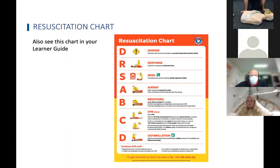Because what you're doing is artificially making that heart beat, because this person's heart stopped. We know that their heart has stopped because they have stopped breathing, and that's what we use as a sign to tell us that somebody's heart has stopped. We simply look at their breathing. If their breathing's not there, start CPR. Their heart has stopped.